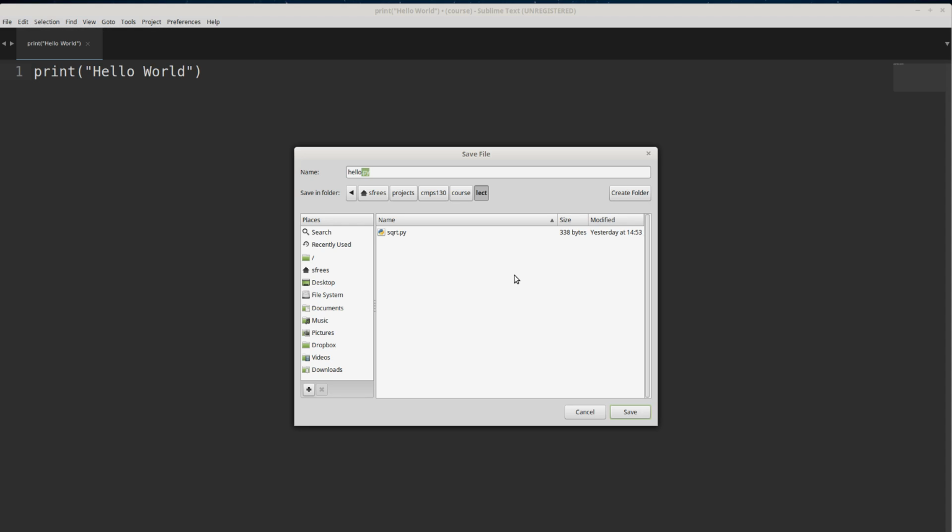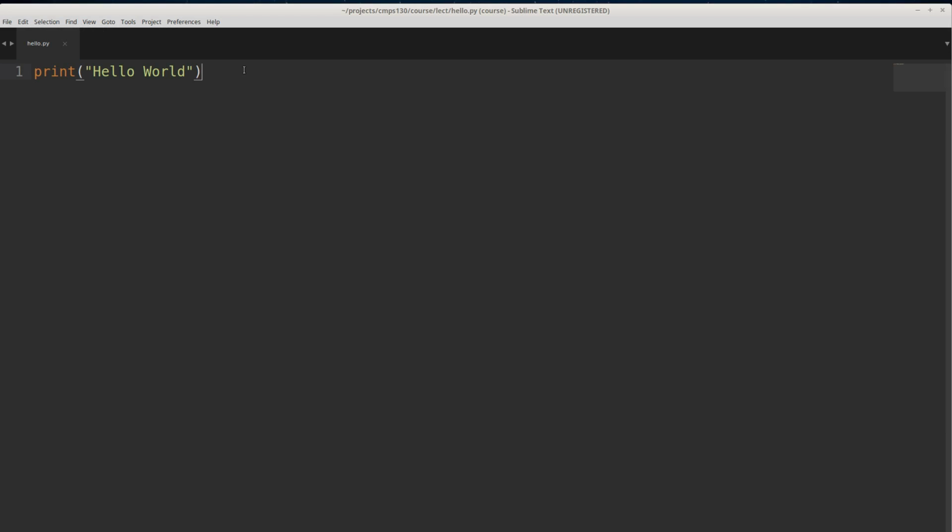It's not particularly required to run your code, but once you save your file with a .py extension, if I hit save, Sublime Text now understands what you're typing. It understands the language that you're using, and it'll start doing some syntax highlighting. And this is going to become very, very useful for you as your programs get bigger in the next few videos. Right now, it's not terribly important. So I've saved the file.